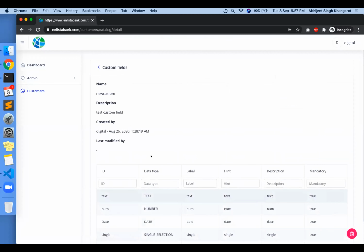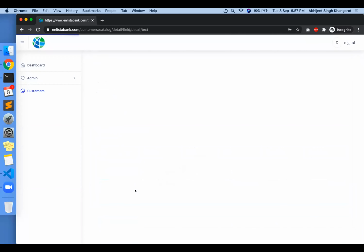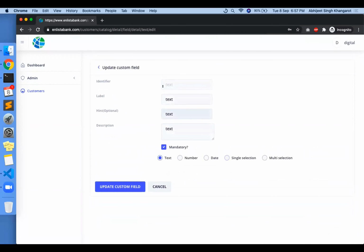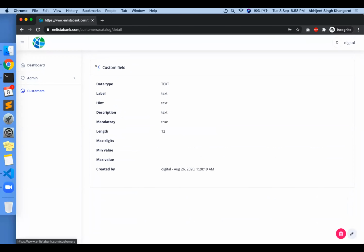Also, there are custom fields in Fineract, but I do not have exactly a full idea of what they do, but I still implemented it. So it's the same thing. You can do forms and delete and all those things. You can edit, update a custom field, create a new custom field, see the list of custom fields, see the details of custom fields, all those things.